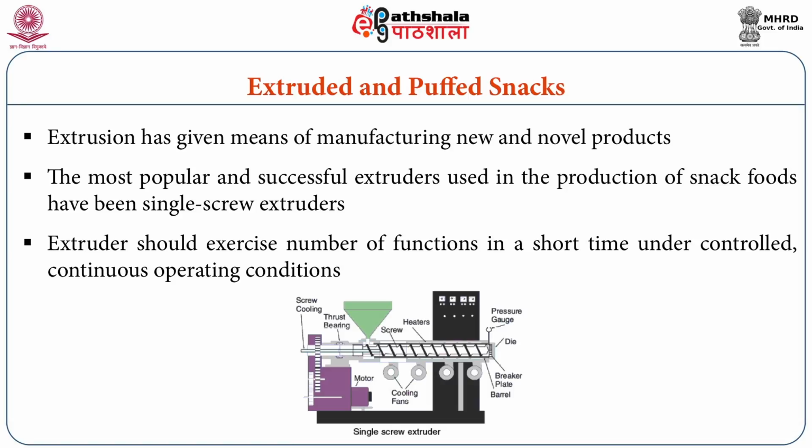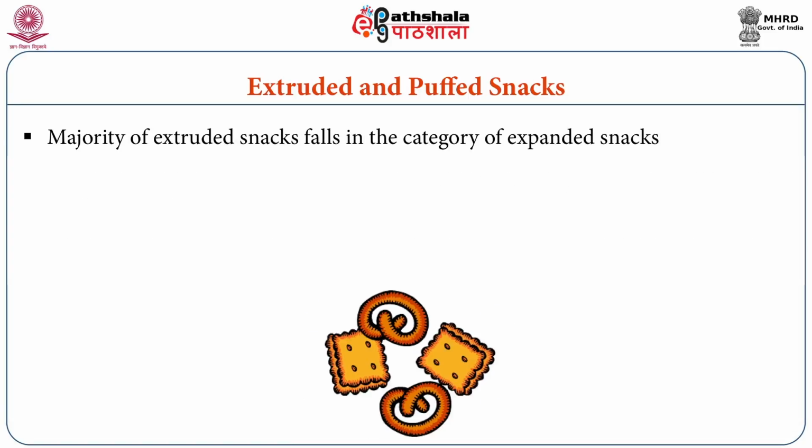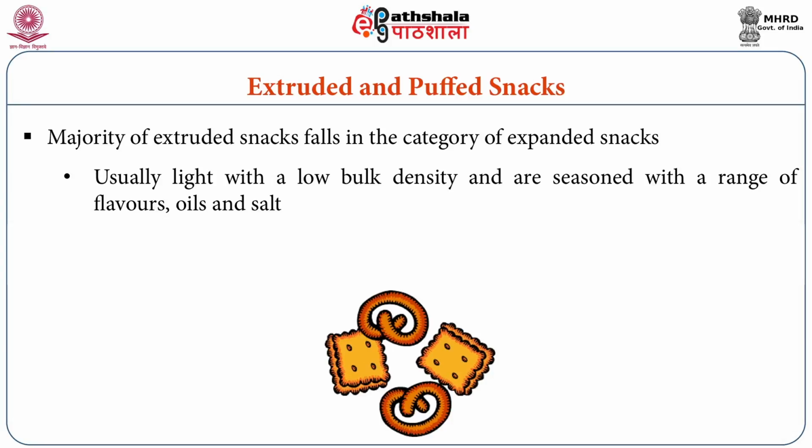The extruder should exercise a number of functions in a short time under controlled continuous operating conditions. These functions may include heating, cooling, conveying, feeding, compressing, reacting, mixing, melting, cooking, texturing and shaping. The majority of snacks on the market fall in the category of expanded snacks. They are usually light with low bulk density and are seasoned with a range of flavors, oils and salt.